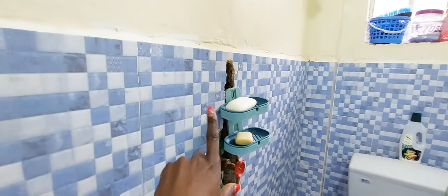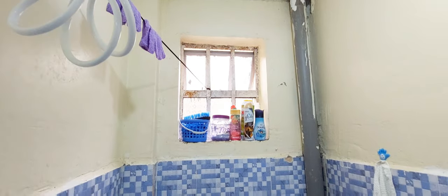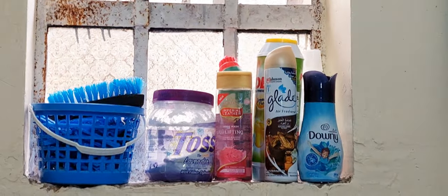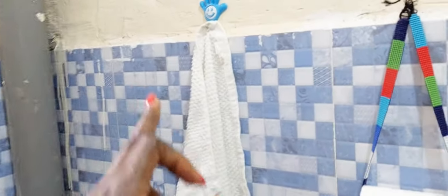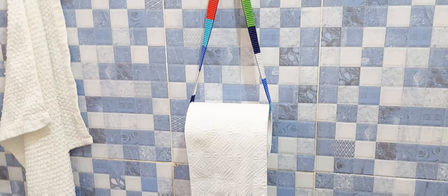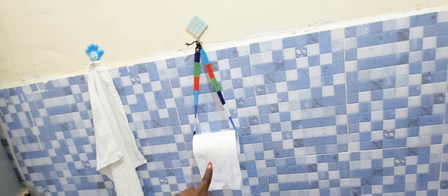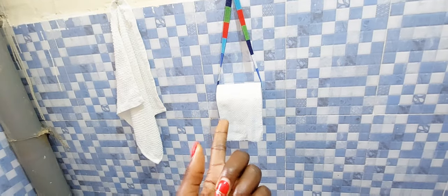This is where I keep my soaps for bathing. Toilet essentials, basically nothing over there, yeah. Toilet essentials, and then what else? This is my towel for wiping my toilet once I've washed it or once I've finished bathing. I don't like water over here, so yeah. And what else? The DIY thing, I decided to make it myself because I never had any tissue holder on my toilet and it's working perfectly fine.